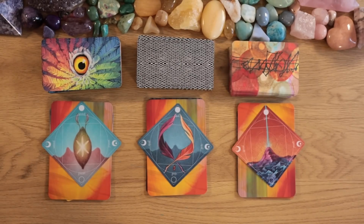Okay, back to today's reading. What is written for you in the next chapter of your Akashic records? And I have prepared 3 different piles with oracle cards. The one that you feel the most drawn to will be your reading today. As always, we're also using different tarot decks in each of the piles.